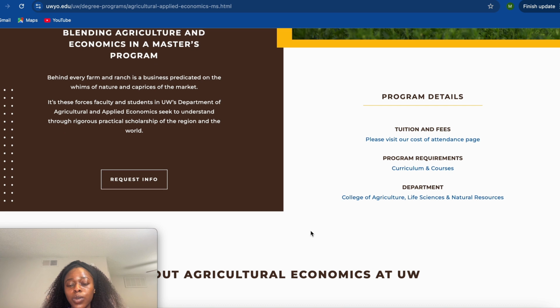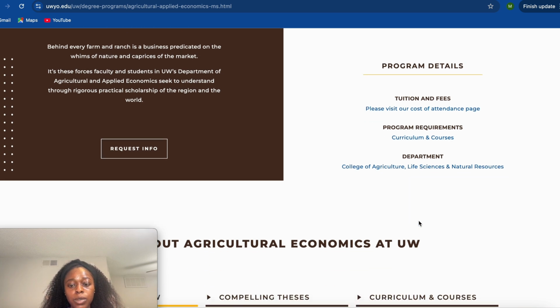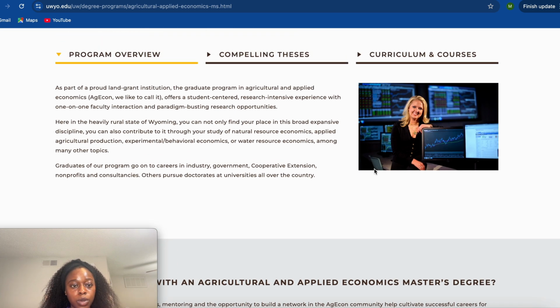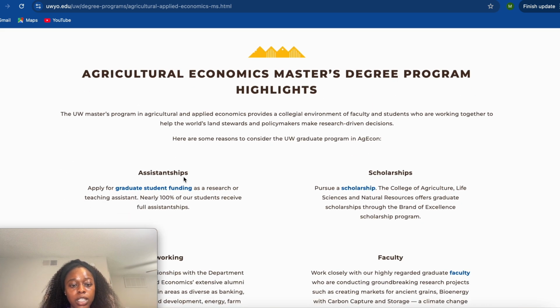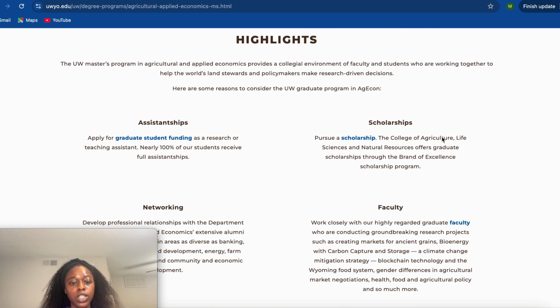Now you can see the tuition and fees, the program requirements, the department's information and all, which you don't really need for now. What we are looking for right now is the program requirements, and if they have funding. Coming down here, we can see their highlights. We have assistantships and scholarships. Definitely they have assistantship and scholarship opportunities. But now let us check out what they are saying about graduate student funding.